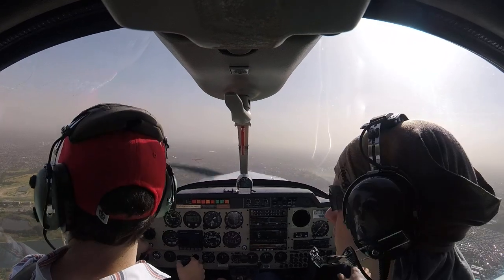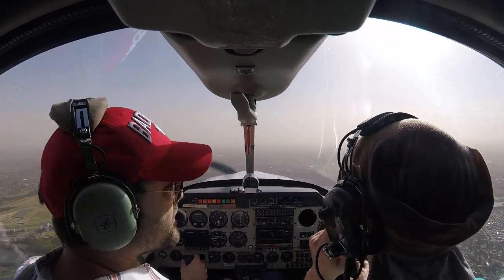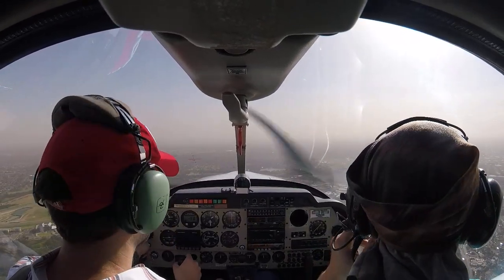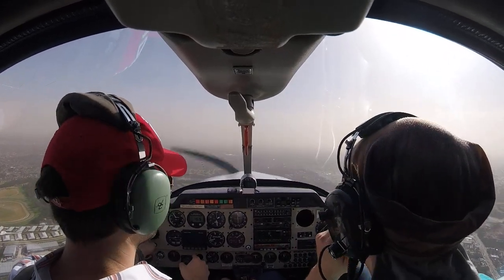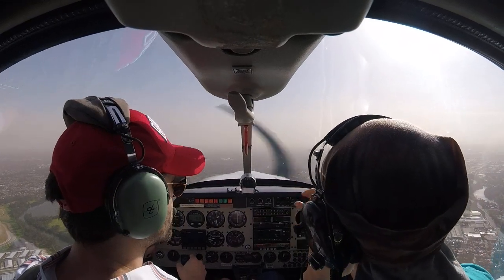I think it got worse while we were gone. Again? It got worse. The visibility. I think the cloud just moved from there to here. Yeah, I think so.